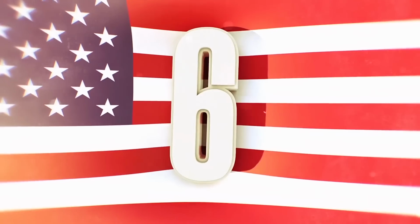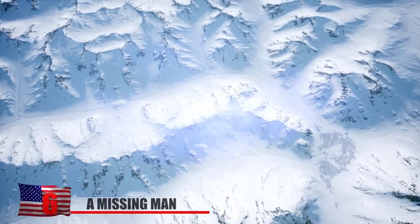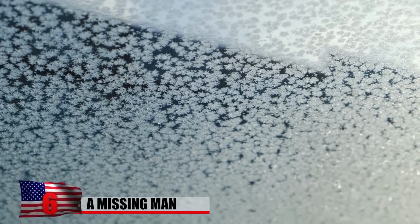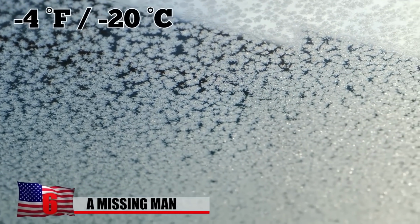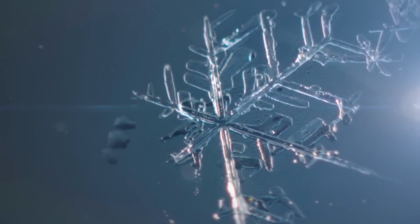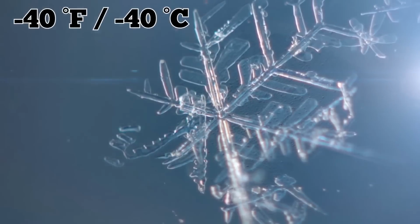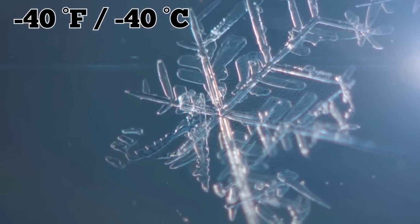Number 6. A missing man. Russia's Yakutia region is the coldest populated area on Earth. Even during the summer, temperatures can drop as low as -4 degrees Fahrenheit, -20 degrees Celsius. Winters are much more brutal. During the month of January, for example, the average temperature is -40 degrees Fahrenheit, -40 degrees Celsius.